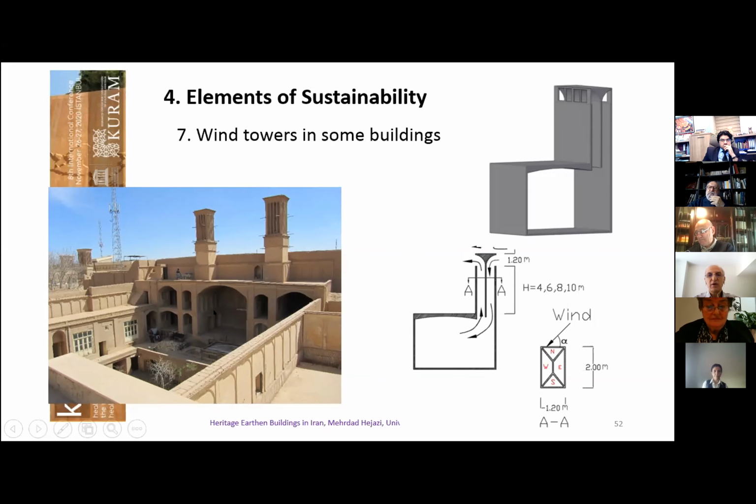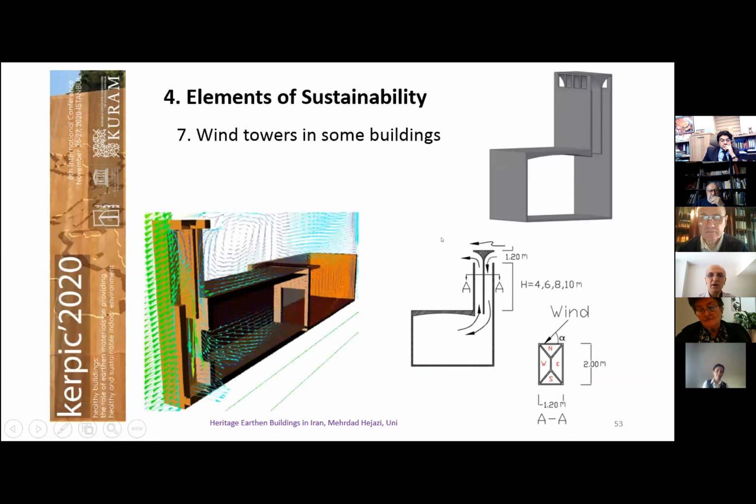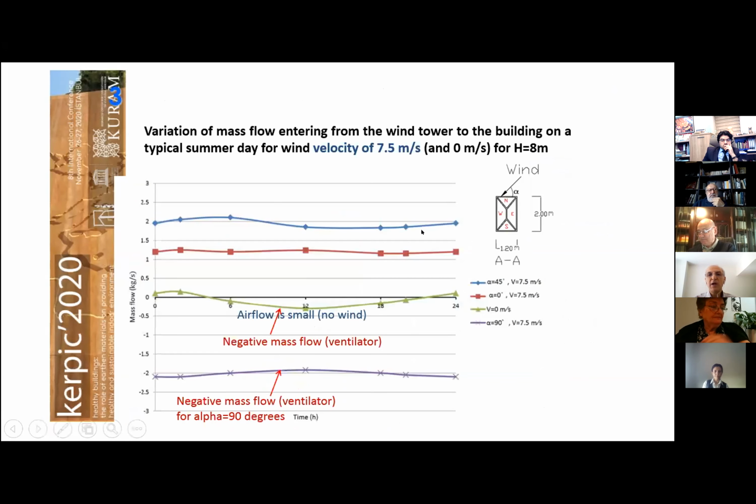Even this building, which is under construction in Yazd, at the moment, when you go inside, under the wind tower, you feel it's working and it's very cold and very pleasant. And there have been so many studies about the behavior of this, and you need to do some CFD analysis, and it shows you that it works and it makes you comfortable inside the building.